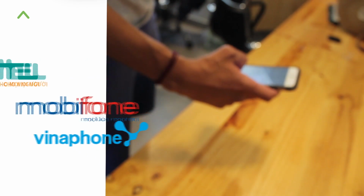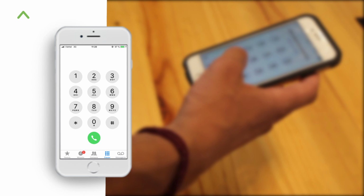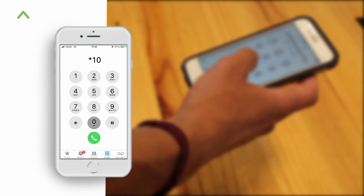The three main Vietnamese network providers are Viettel, Mobifone, and Vinaphone. Before topping up your phone, you can check your balance. On the call pad, dial *101# and press call. It will show you your current balance.